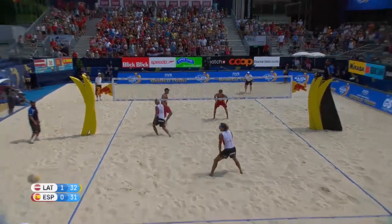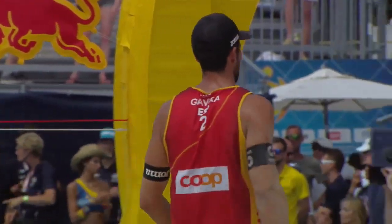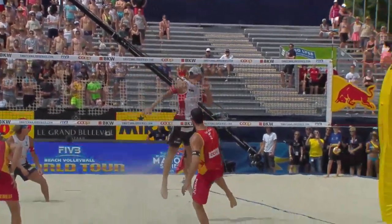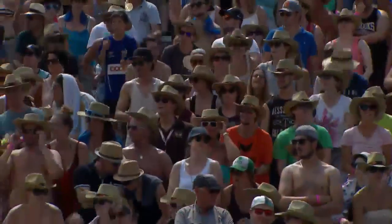Herrera on the attack. Oh, he's beaten Smedins at the net. 32-32. I love it. No risk, no reward. He goes for a really difficult shot. Not a lot of room down that alley, especially with Smedins blocking. Smedins turns and realizes that ball is as good as gold right in the corner.